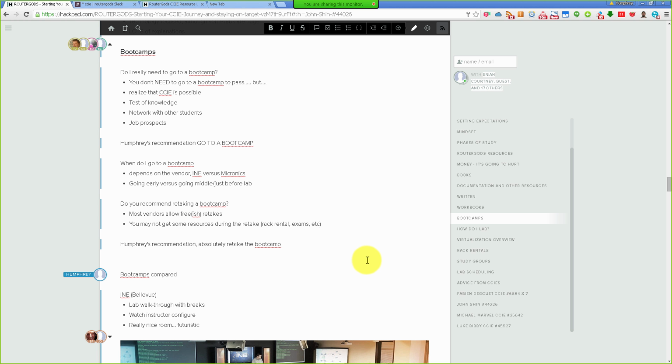So with Micronics, you might take it in the middle, after you've studied a little bit, and then maybe take it again towards the end. INE runs their boot camps a lot differently, because it's kind of like a mock lab and you follow along, and every couple of hours you stop and you're watching someone lab. You're watching kind of an expert do his thing, which is a different way of teaching, right? I can say this because I took the INE Service Provider boot camp. So I can see how INE might make more sense later in your studies, maybe a couple of weeks before your lab or something like that. So it kind of depends on the type of boot camp or the vendor.